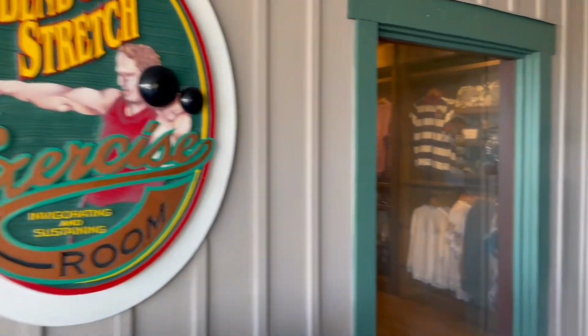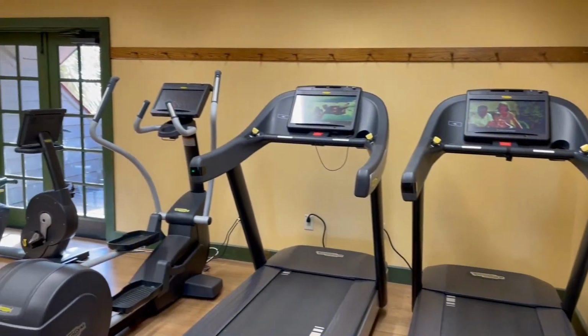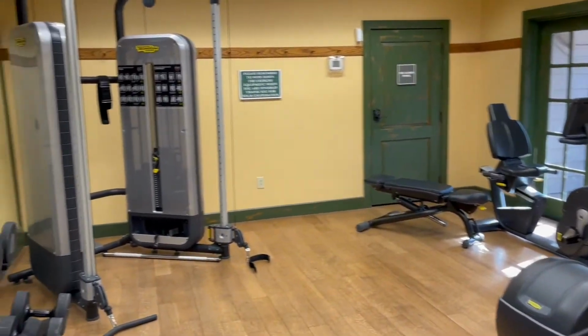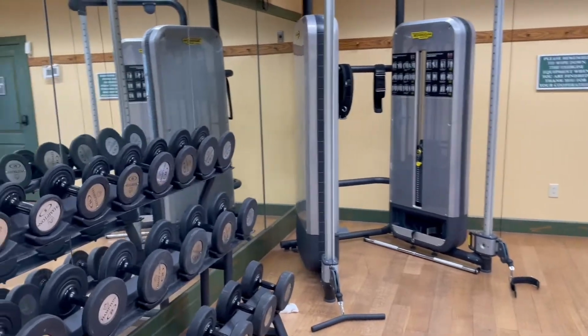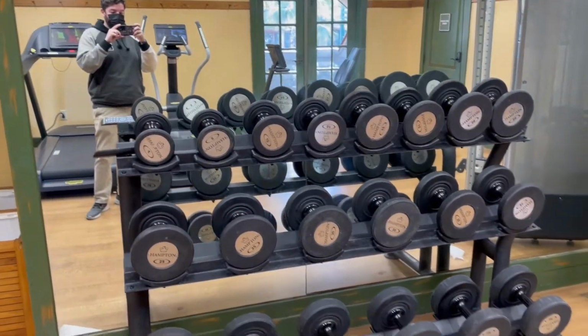There is a fitness center also here if you're someone who's into that. I probably should get back into that. But there's a lot of activities to be done. There's some treadmills, elliptical, some weights. So definitely enough if you're someone who works out a fair amount to at least get a little bit of a sweat on.